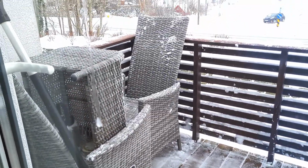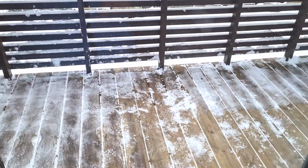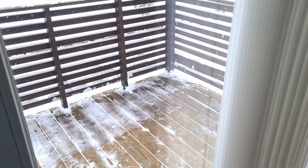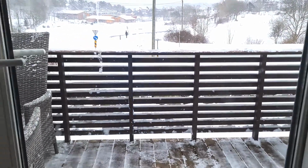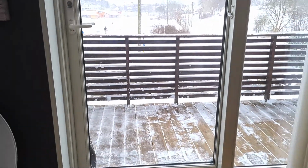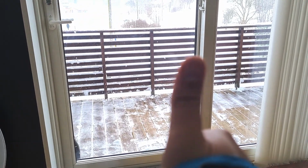Look at that. Snow-free veranda. Yes. Yay! Oh, I got it.